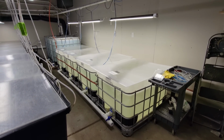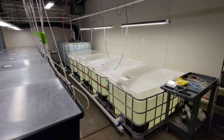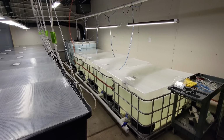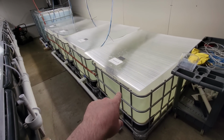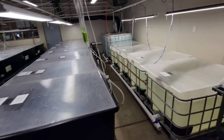So you guys have already seen our mono shrimp setup. We have 4 totes of these, which is 1,000 each, so about 4,000 of those guys. Crazy. Actually, you know what? I lied. We did 2,000 each. So we actually have 2, 4, 6, 8,000 of these guys. I was about to say 4,000 did not seem like a lot.